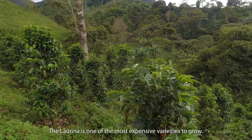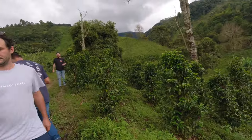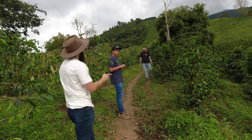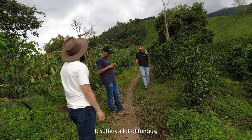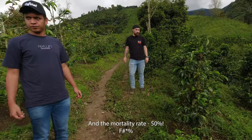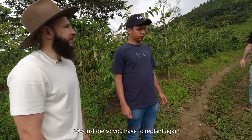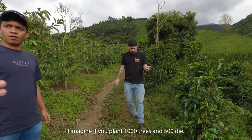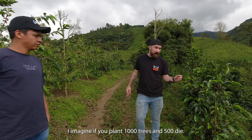The Laurina is one of the most expensive varieties to grow. Three times the fertilizer than the other varieties. Also, it suffers a lot of fungus and diseases. The mortality rate is 50%. 50% of them just die, so you have to replant again. That's so high and so expensive. Imagine if you plant 1,000 trees, 500 died.